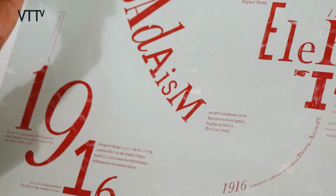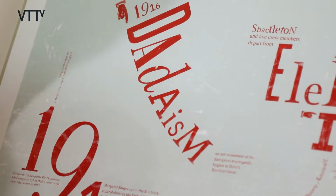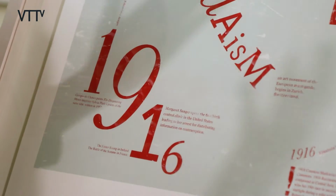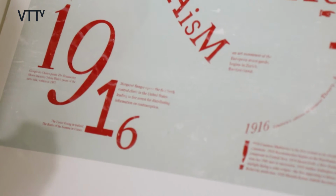So she's mixing fonts here in the Dadaism, and she would have done her own research around that. She took this again, making it old. I think with this particular design, she took a piece of paper and put it into water and then let it dry out. So that's how she got that really interesting texture at the back of that page.